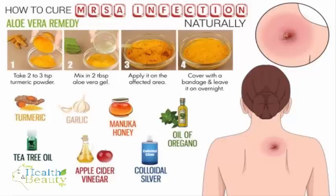Mix 1 teaspoon of turmeric powder with 1 tablespoon of coconut oil and apply it on the infected area. Cover the area with a bandage. Change the bandage and reapply the mixture twice daily until the infection is clear. Alternatively, mix equal parts of turmeric and bentonite clay powder with enough water to make a paste. Spread the paste onto the boils.